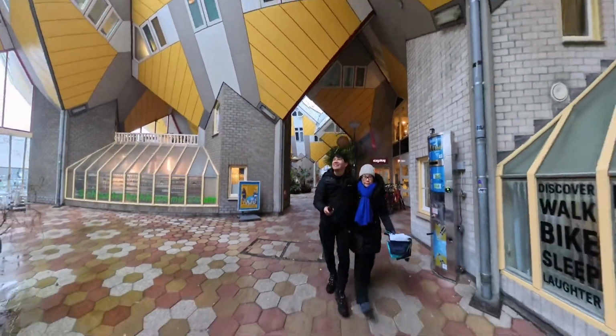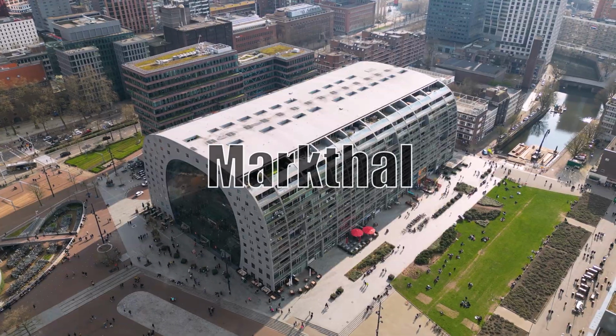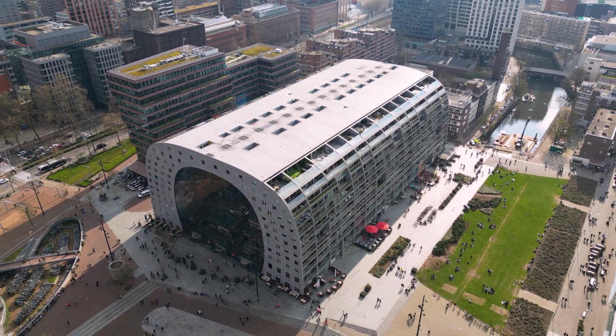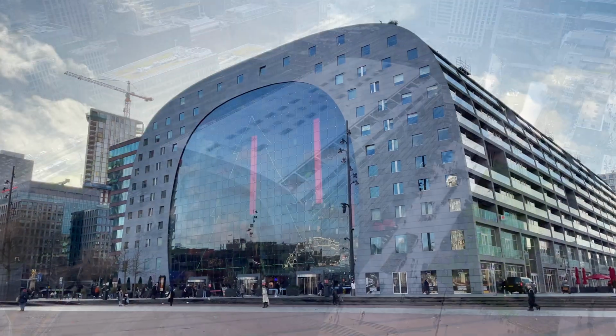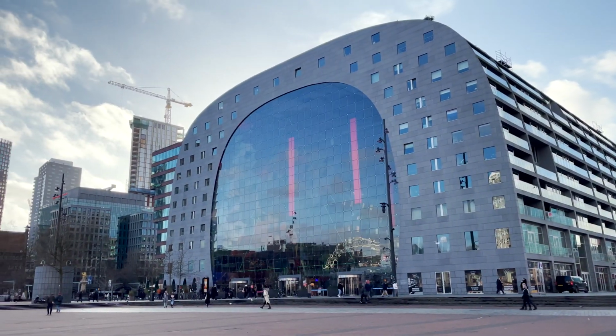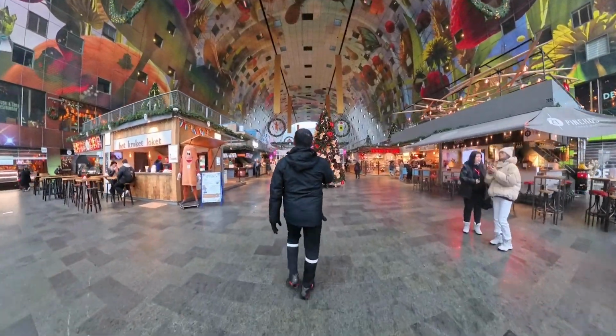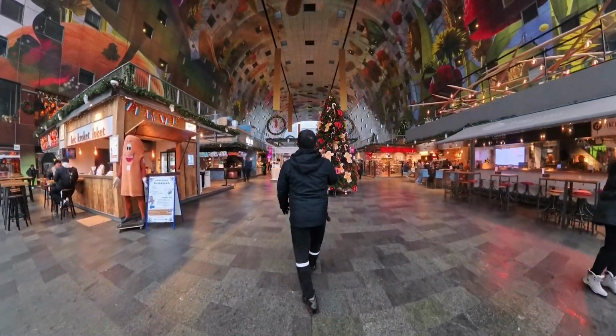After exploring the cube houses and Oude Haven, we head over to the Markthal, which is just a short walk away. From the outside, the building looks super modern. It's shaped like a giant arch, and the entire front and back are made of glass. As soon as I step inside, I'm blown away by the massive, colorful mural that covers the entire ceiling.